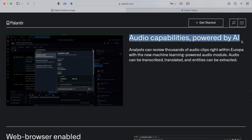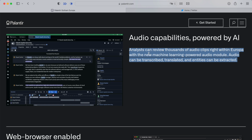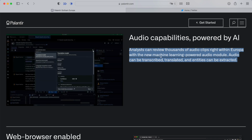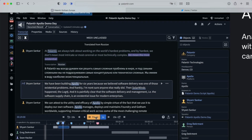Audio capabilities powered by AI. Analysts can review thousands of audio clips right within Europa. With the new machine learning powered audio module, audio can be transcribed, translated, and entities can be extracted. This seems like something that I would be able to benefit from in a YouTube sense.